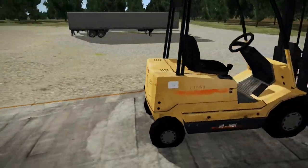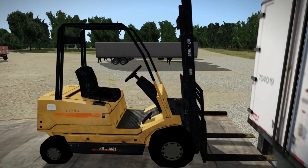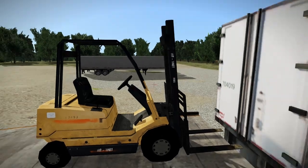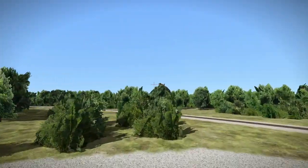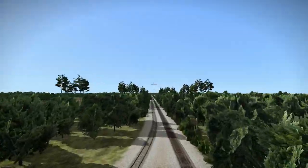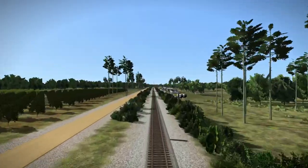That's a dang good looking forklift. I operate a forklift on my day to day. So, five stars on the forklift. Looks really good. I like the forklift. All right, that's Premium Peanut just on what would be considered the north side of Douglas, and this gets you back on to the main line here.